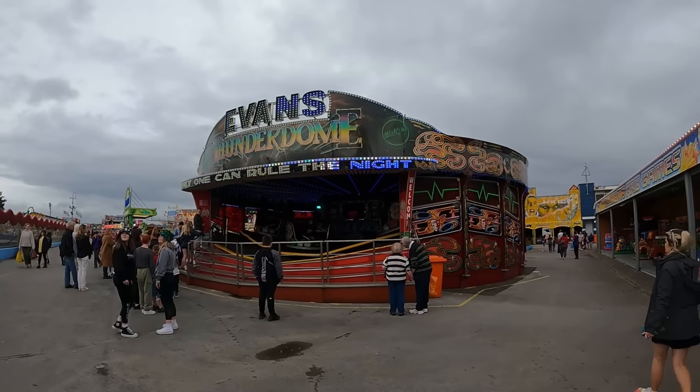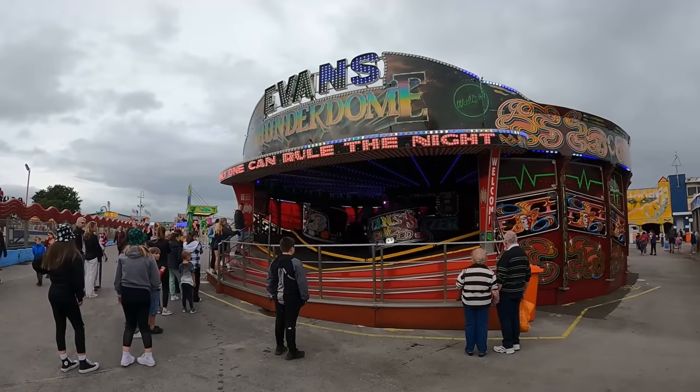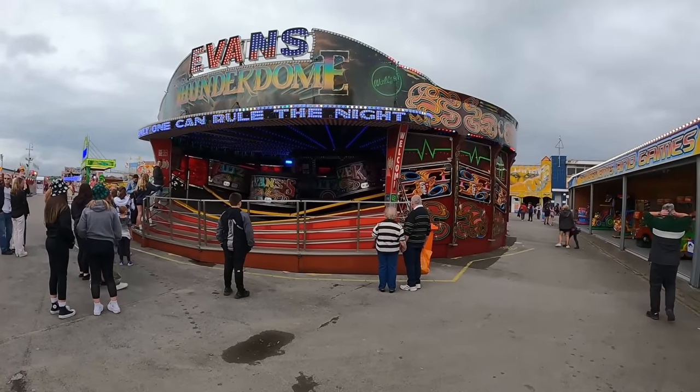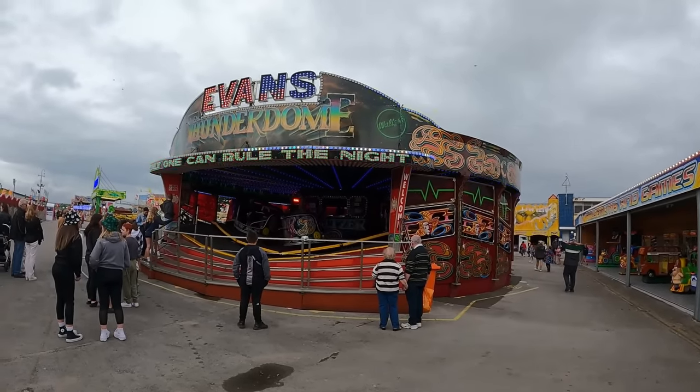We'll show you the waltzer. This is Evan's Thunderdome. Now, these rides are all like travelling showmen. I don't know whose they are though, but most of the rides are. I think there might be a couple of permanent rides, but these are mostly travellers.